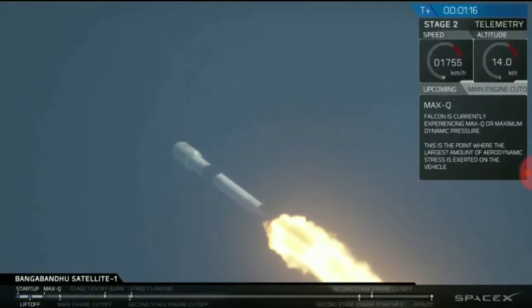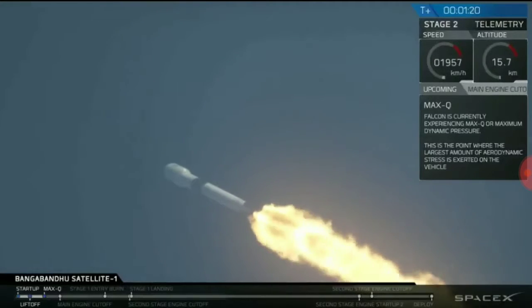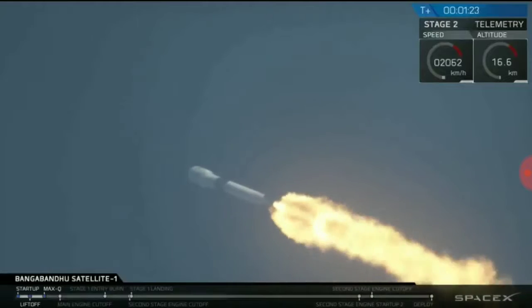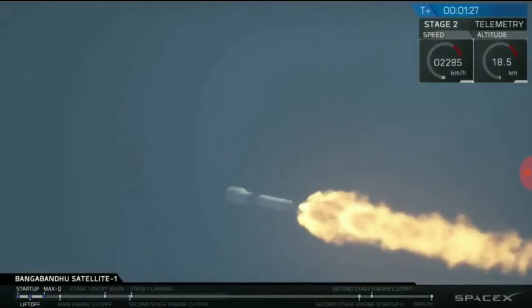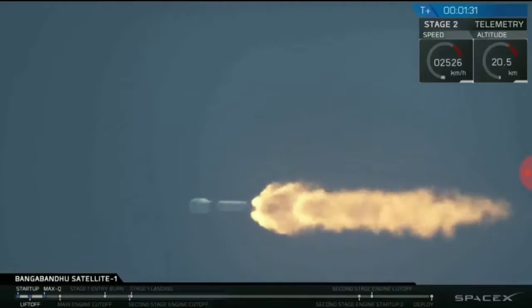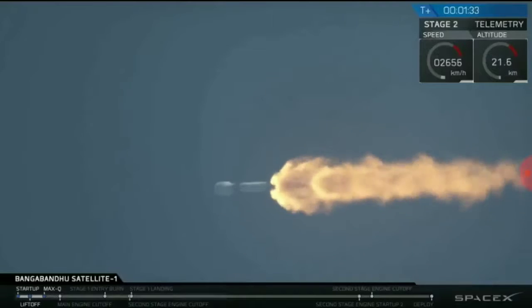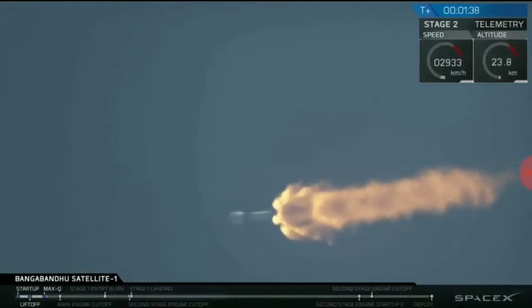Vehicles experiencing maximum dynamic pressure. We've successfully achieved that major milestone of every rocket launch. We're actually decreasing the thrust in our engines a little bit around the time of max Q to minimize some of those forces.